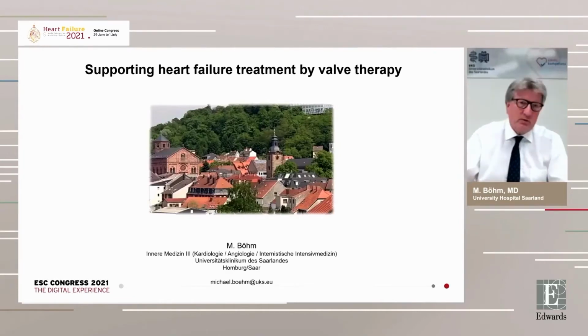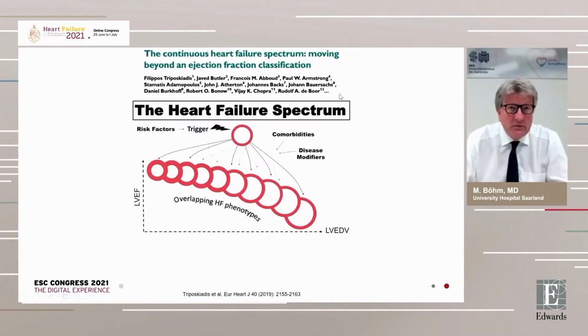Ladies and gentlemen, dear colleagues, it's my task to discuss with you how we can support heart failure treatment by valve therapy. So first of all, that is what heart failure is all about. We are talking about heart failure with reduced ejection fraction, and you can see the scheme that we are dealing with progressive remodeling, which is affected by, of course, a trigger like MI, but of comorbidities and neuroendocrine activation.